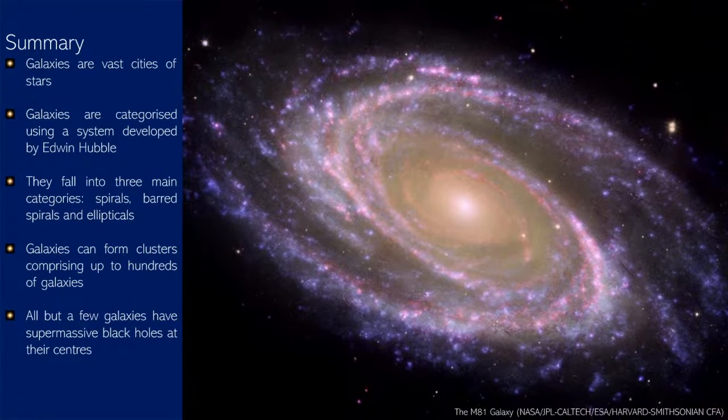Just to summarize, galaxies are vast cities of stars. They're categorized using a system developed by Edwin Hubble. They fall into three main categories: spirals, barred spirals, and ellipticals. Galaxies can form clusters comprising up to hundreds of galaxies. And all but a few galaxies have supermassive black holes at their centers.